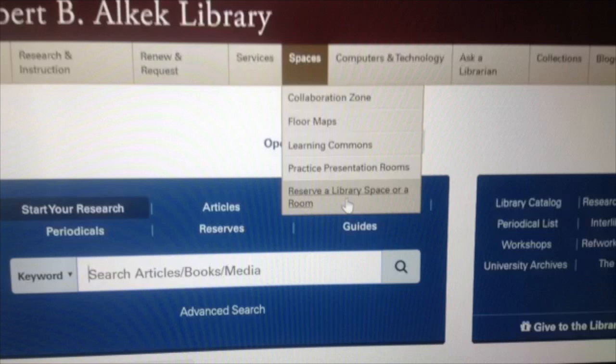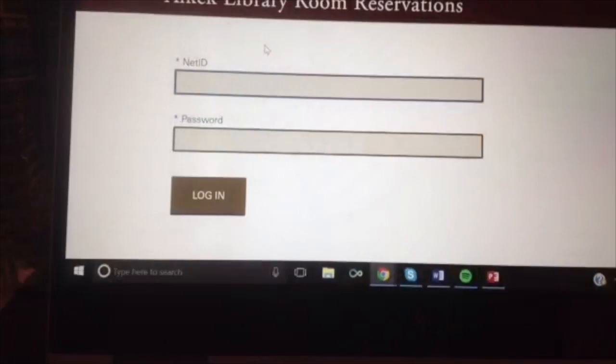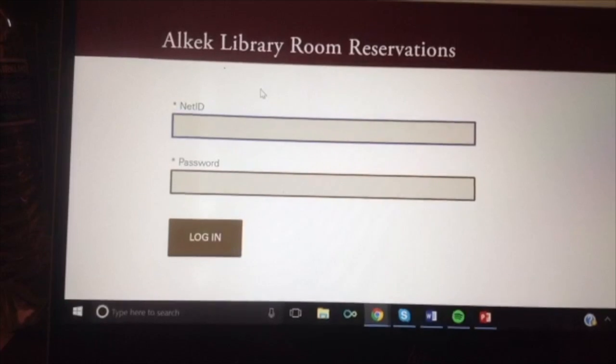Another resource the library has is that you can reserve rooms for study groups. You need to go back to the home page and under Spaces, click Reserve a Library Space or Room. Once you click the link, there will be a list of rooms. This list has a summary of each room. Once you know which room you want, click on Online Reservation System. To reserve your room, you need to log on with your Net ID and password.